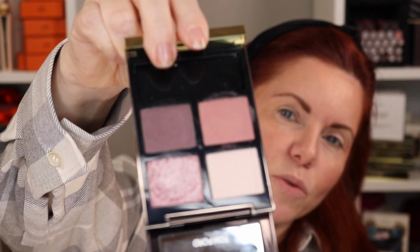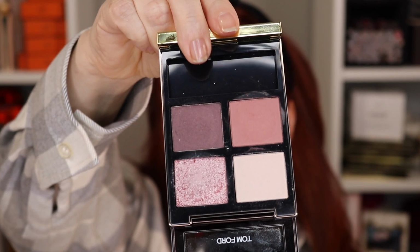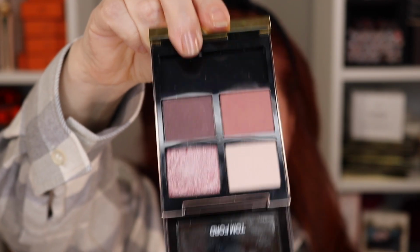So this is the Insolent Rose. And again, it's not real. I know people will be like, well, that's not really your color story. And it's true, it's not. But it's a really beautiful look. It's very elegant on the eye. I really am enjoying it. I think it looks really pretty for spring. I just really like it. I'm surprised at how much I like it, but I really do.